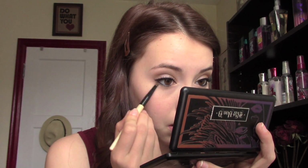So now that that's done, I'm going to go in and finish up underneath my eyes. I'm going to take this, wait, no, not that one. The one right next to it, that slightly darker, more tan shade. I'm going to run this right underneath on my lower lash line.